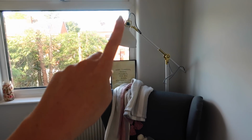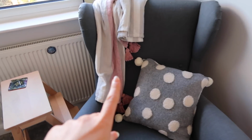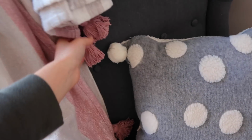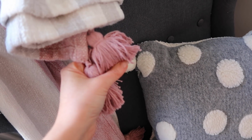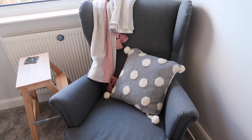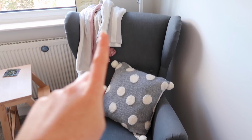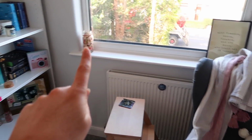This lamp came from Aldi. It was about £40. The only thing I don't like about it is that this is not movable, which is a bit of a pain. This throw I love. It came from Sainsbury's, and I bought it mostly because of these blush pink tassels. If you're wondering why I have so many bits from Sainsbury's, my parents got me some vouchers for my birthday to furnish the study. So I got this, and the feathers with those vouchers.